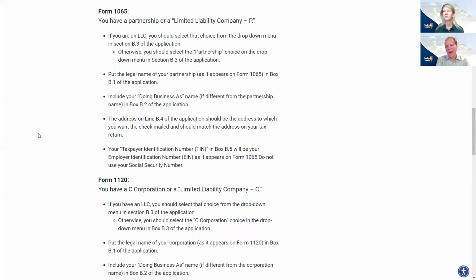That is a separate number. It's not your Social Security number. It's a number that you've created in conjunction with the IRS, and that will be on your tax return. So put that number into the TIN box and not your personal Social Security number.